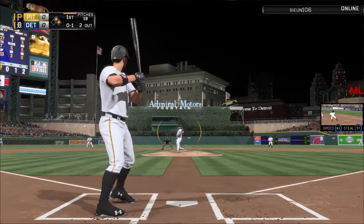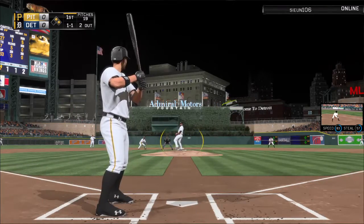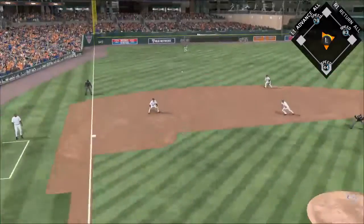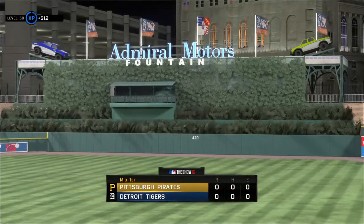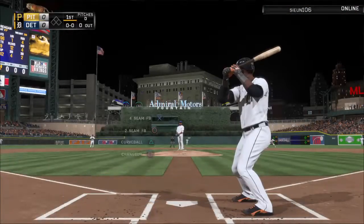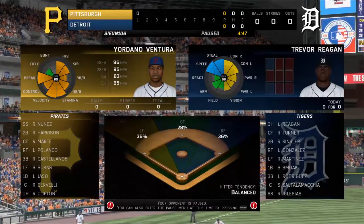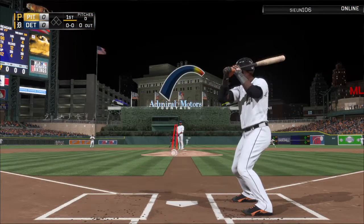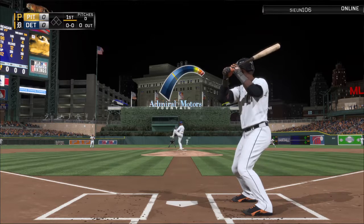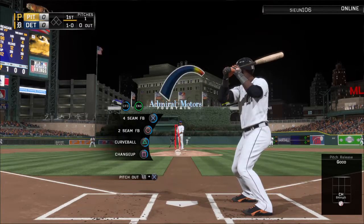Trying to escape unscathed here in the first. And this misses the outside corner, so it's knotted up at 1-1. Line drive to left. And the two-out threat will not come to pass as the inning is over. Trevor Reagan comes to the plate to lead things off here in the bottom half of the first. Good changeup there to start him, but it drops a little low for ball one.